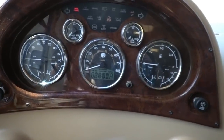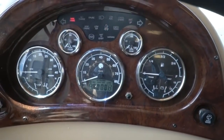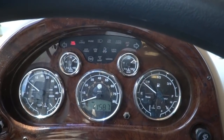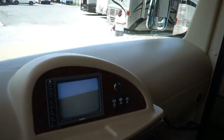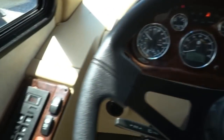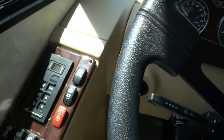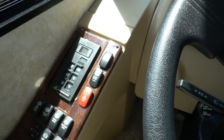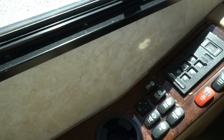No check engine lights, no warning lights. 11,587 miles. Backup camera, CD stereo, dash air's cold. Look over here, guys. Cruise control, you've got the power shades, the heated power mirrors, the fog lamps, the battery boost, the power gear jack system.